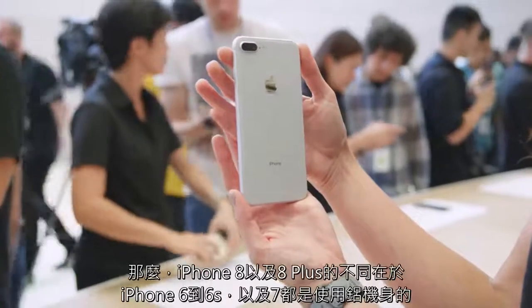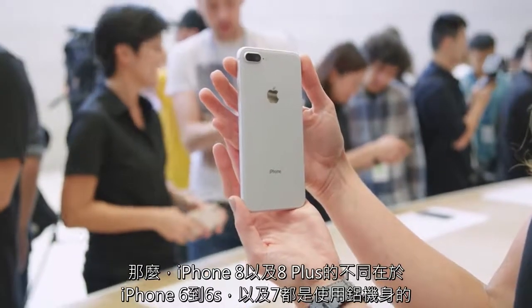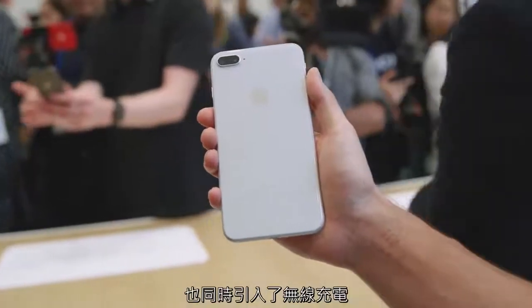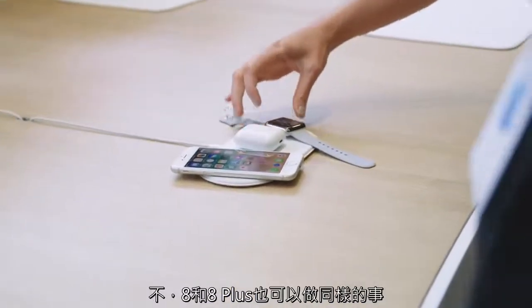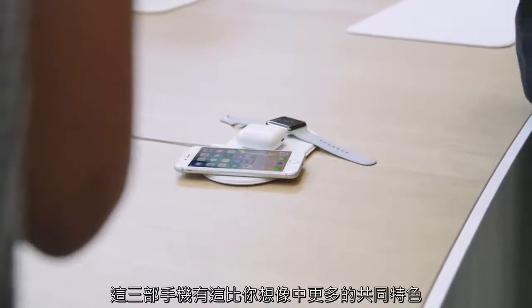Now, one thing different with the iPhone 8 and 8 Plus is the iPhone 6, the 6S, and 7 all shared aluminum bodies, whereas with the iPhone 8 and 8 Plus, those feature an all-glass back, which not only changes up the look and the feel, but also introduces wireless charging. So for anyone out there who thought that maybe wireless charging was exclusive to the iPhone 10, nope, you get that across the 8 and the 8 Plus as well. And as you start to see throughout this video, these three phones share more features than you might think.